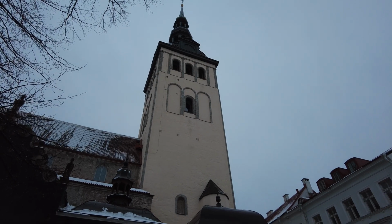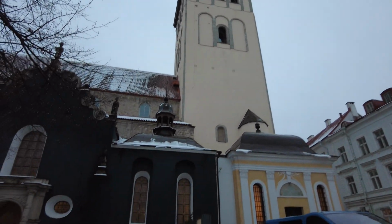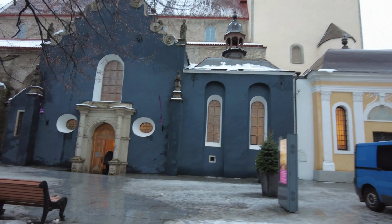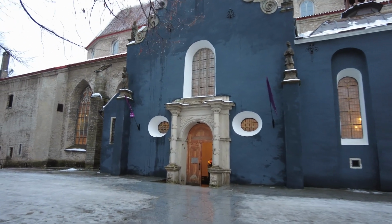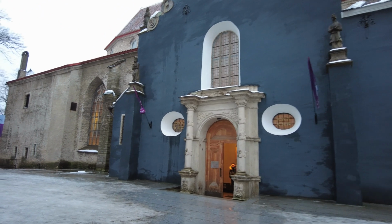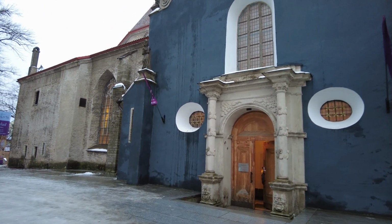11. St. Nicholas Church, Niguliste Kirik, is a significant historical and cultural landmark in Tallinn. Originally established in the 13th century, it has served various purposes over the centuries, reflecting the rich and complex history of Tallinn.